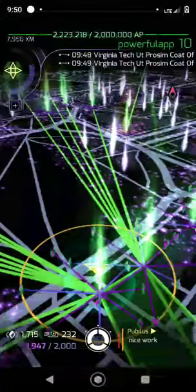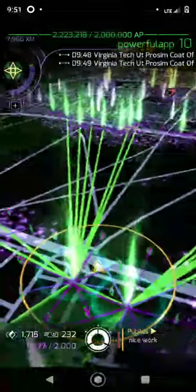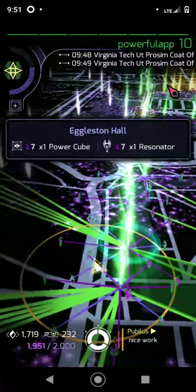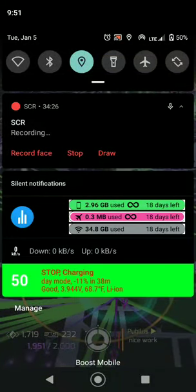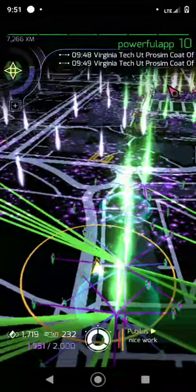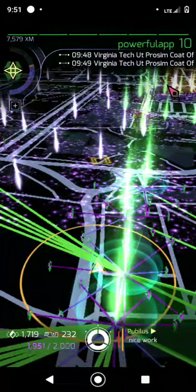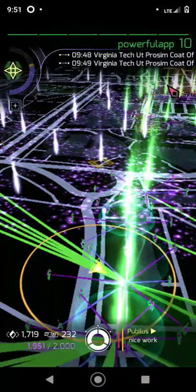XM reserves 61%. Acquired XMP. All right, let me go ahead around this way. Start spam hacking and spam linking. Oh yeah. 50%. Oh, I have my hotspot turned on. Wi-Fi is not turned on.